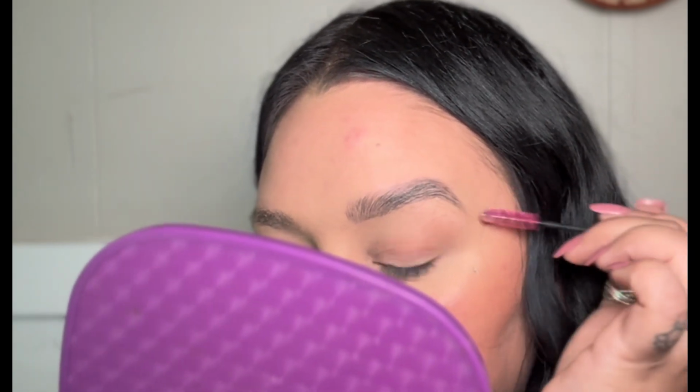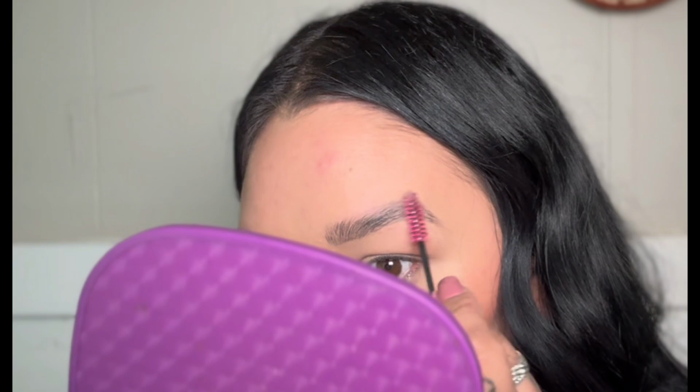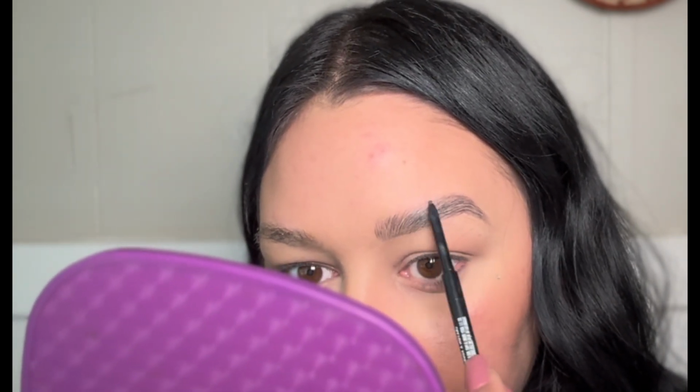You want to apply a little pressure, but not a lot, because if you apply too much, it's going to take a lot of it off. We really just want a nice, gentle comb through. We don't want to get rid of the work we did. But if you do, you can go back in with your pencil and gently fill it in again. And you can do that until you're completely satisfied with it.